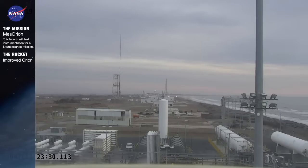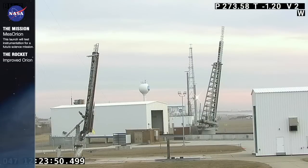So if you've been listening in, we've picked up the count. We're about 4.5 minutes to liftoff for this second of 2 missions here. We're launching from NASA's Wallops Flight Facility. The final settings are in for the launcher. We did our poll just about a minute ago. We are green. We are go for launch. All areas are clear.